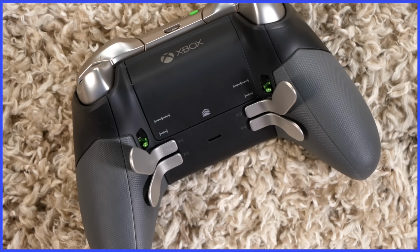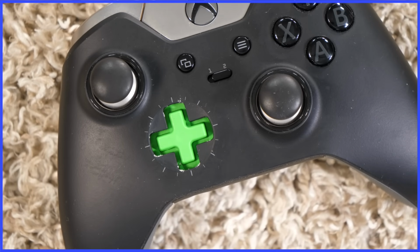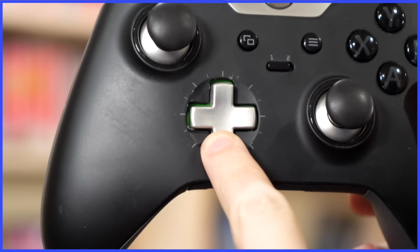And hey, if you don't like them here, you can flick them out at a moment's notice thanks to some magnets at play, which is also the case for the thumbsticks and D-pads. Xbox D-pads respect tradition. This sucks! So to have this one continue that is admirable.